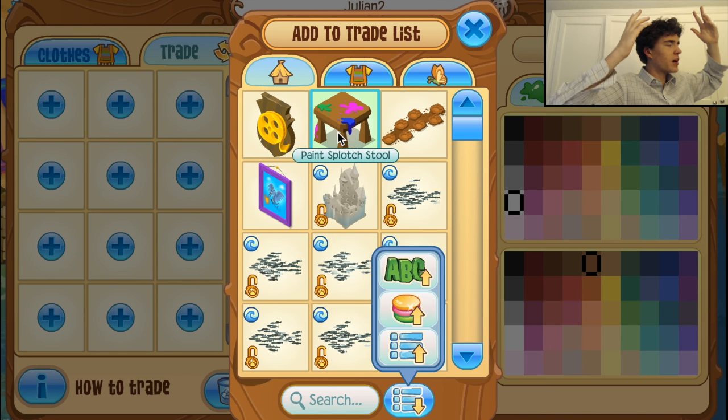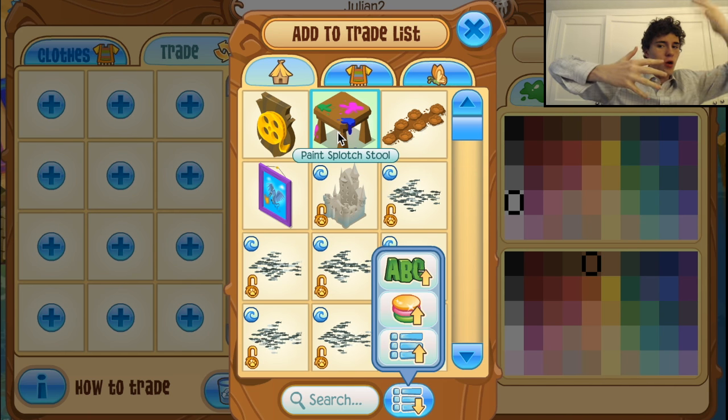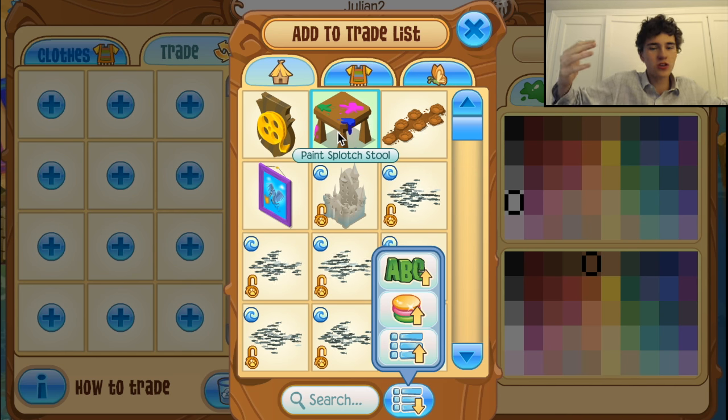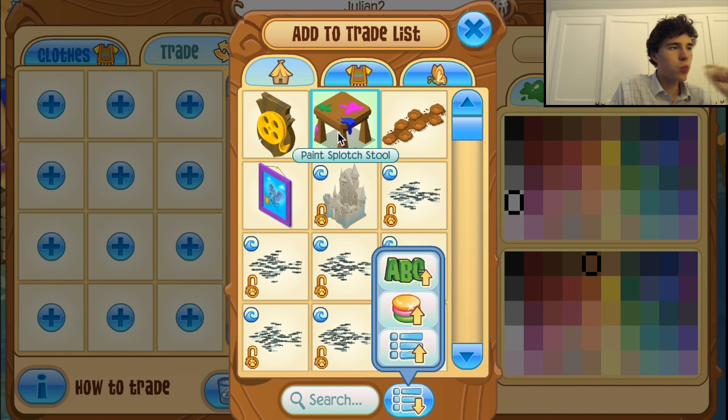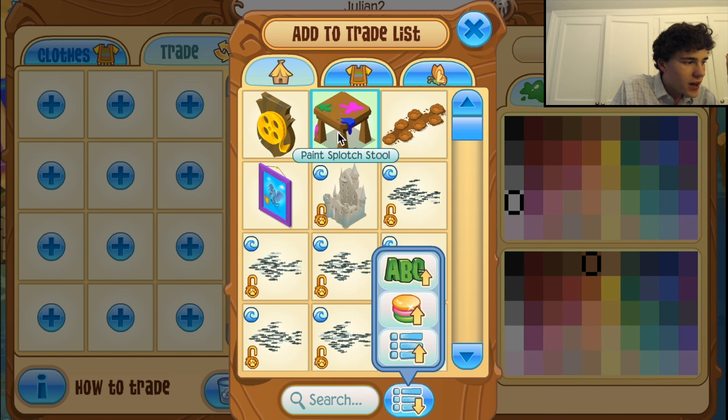Now, normally I'd be like, oh, paint splotch stool, peck. Yeah, art, peck. Bam, conspiracy solved, game over, boys. But toucans just came out. And why does Animal Jam need to hype Peck even more? Maybe this whole time it's been toucans.